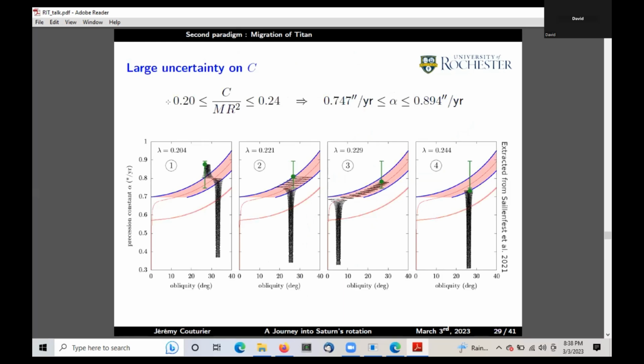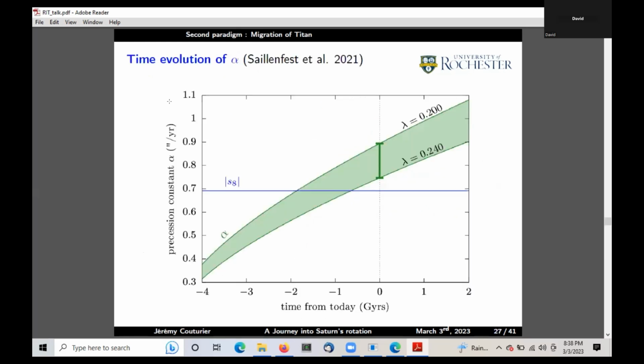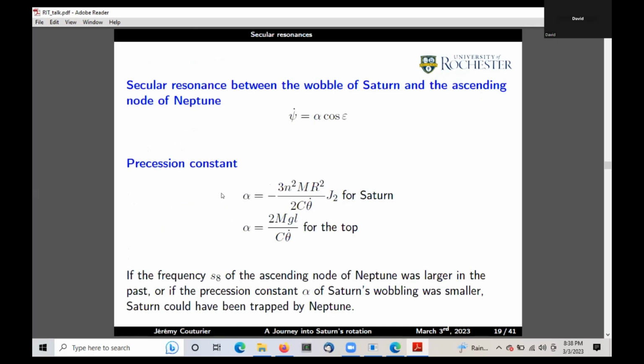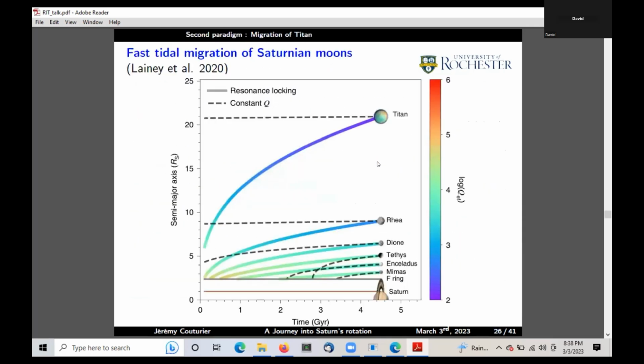So that's basically the same figure. And here it's all a green range. It's not a single curve because we actually have a large uncertainty in this formula. We have a large uncertainty on the moment of inertia of Saturn. Actually, we had a large uncertainty up until 1 year ago. We knew this value by 10%. So we knew the precession frequency of Saturn by only 10%, which is why here we have a large uncertainty.